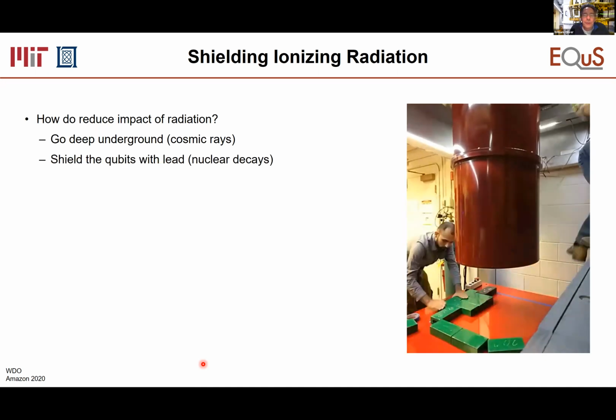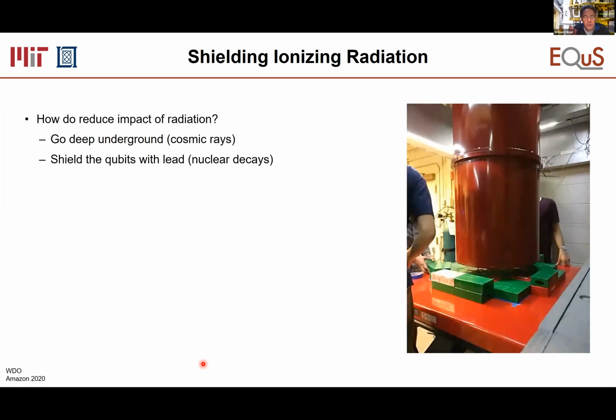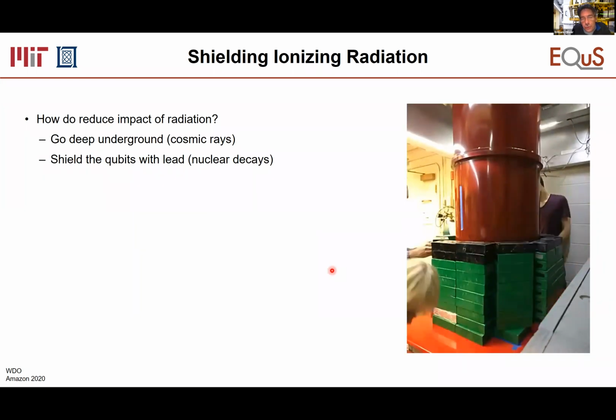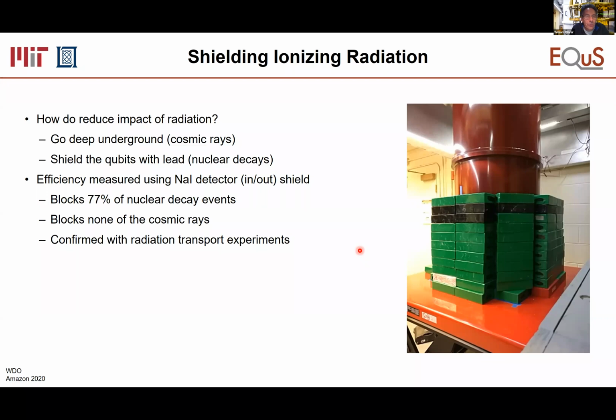What we could do is build a lead shield. And so we bought a lift that can lift a couple tons because the lead is quite heavy. And we, meaning my graduate students and postdocs, built this lead shield that you see here, and that will shield us from the nuclear decay events in the lab. And so we could put a detector inside that shield and show that it blocks about 77% of those nuclear decays. And that's intuitive in some sense. You know, we're not blocking the top, but we're blocking the sides and the bottom, right? So we lose about a quarter.